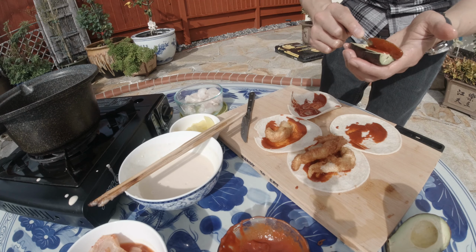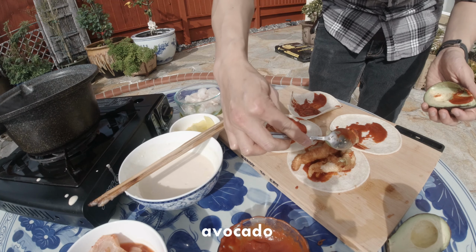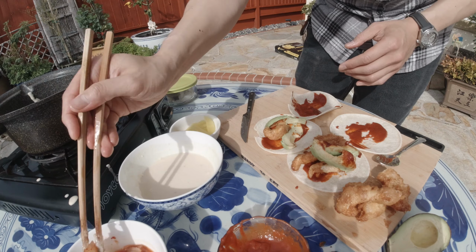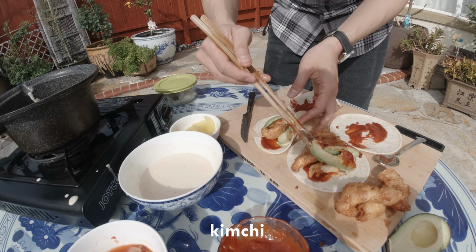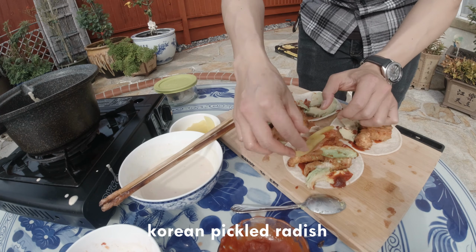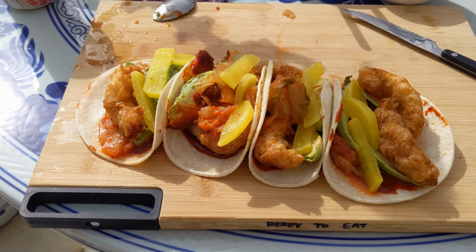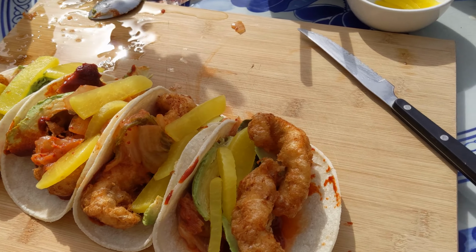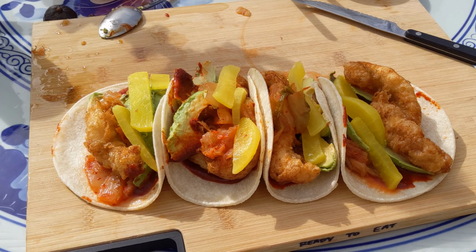Pretty much it. Got some avocado on each one. Oh my goodness. Oh yeah. Korean tacos, man.